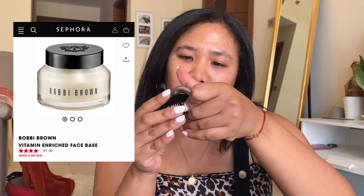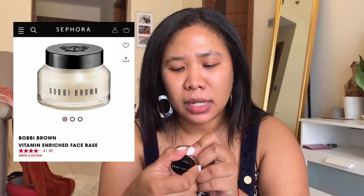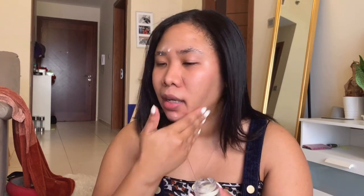So yeah. Okay, so first off, I'm using this Bobbi Brown vitamin E face base. I got this as a gift during a Sephora shopping, so I'm just trying it out to see if I'll buy the full size. So anyways, let's put this all over the face. I just use my hands, to be honest, I cannot be bothered.